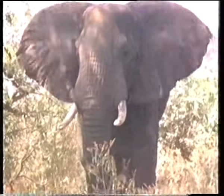Now the bull was free to continue his wanderings, sending out a bleep bleep signal that could be picked up on a tracking aerial at a range of 30 miles.